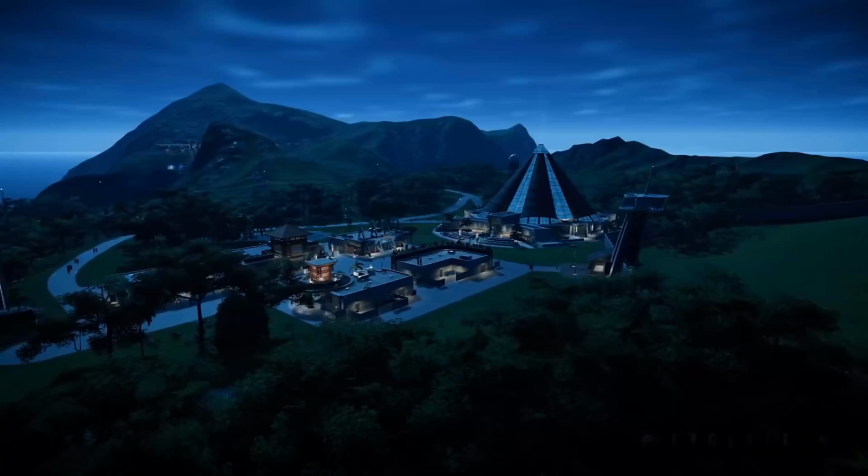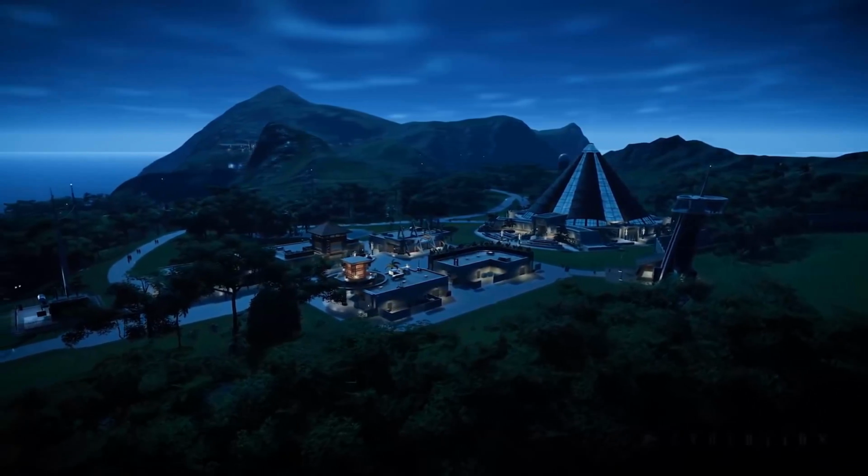But ultimately, this is all about player choice. It's all about being offered these different styles of gameplay, and it's up to you whether you want to get hands-on and involved and get up there in the helicopter, or whether you'd rather manage all of it from above. It really just depends on your style of gameplay and how you want to play the game.